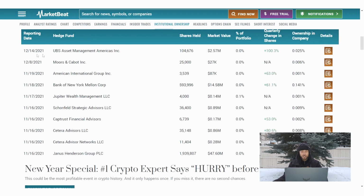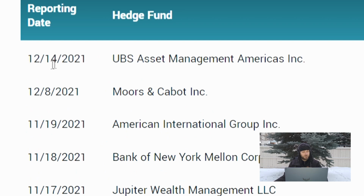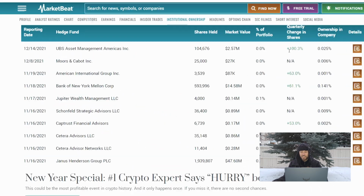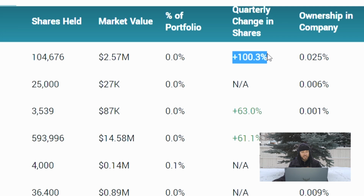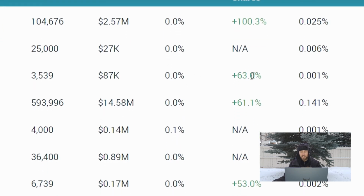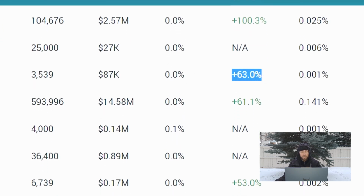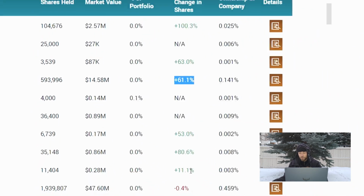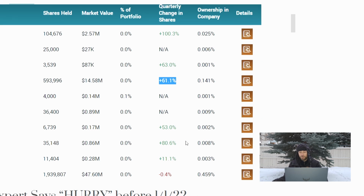Also, if we scroll down and we see some of the moves here, so this one was reported as of December 14th. This one is December 8th, November 19th, and so on and so forth. So you can see that back here on this UBS Asset Management Americas, they have increased their position by 100%. Also, American International Group Inc. has increased their position by 63%, Bank of New York Mellon Corp 61%, and so on and so forth. You can see that more of these institutions have been increasing their position in QuantumScape, which again could signal a bullish momentum here in the near future.